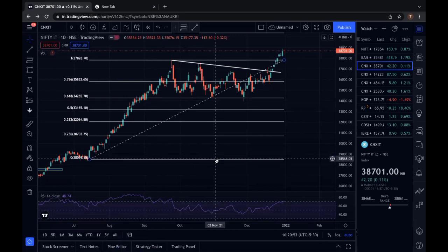So you could always go back and check how Bank Nifty and the IT sector are working in correlation. That is with CNX IT, one of the stronger sectors now. Once it gave this all-time high move, there could be some sort of consolidation, and then a gap could be filled, and then a retest, then it could continue moving upwards.